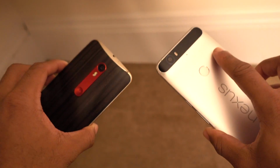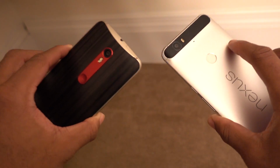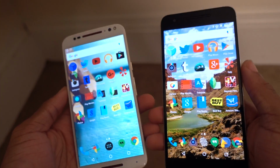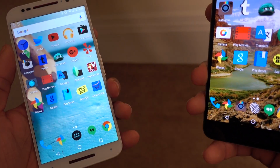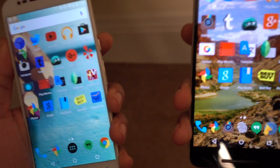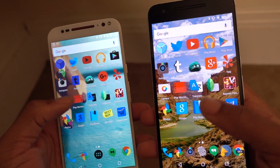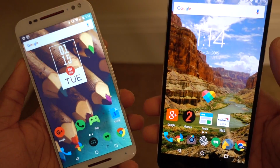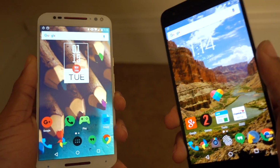Software wise, I love the software experience on both. I like this one because it has more added features, but they're both stock Android, and you gotta love stock Android. I have used the LG G4, I have used the Galaxy S6, and I can tell you that the skin software I'm still not a fan of. HTC does a pretty good job, but LG and Samsung's software tends to slow down after a while. Stock Android remains quick and snappy from the first day you get it to the last day you get it. So I love stock Android.